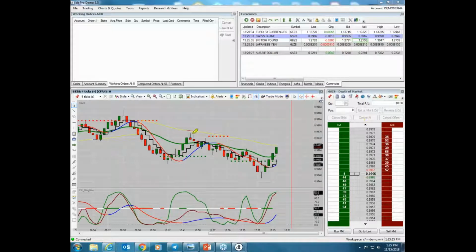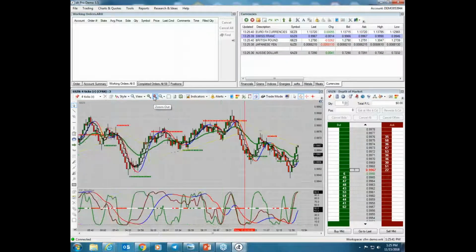In fact, I told you to get in the habit of zooming out. Support here, support here. Well, there's no reason why we're bouncing here. It doesn't surprise me. So again, get in the habit of zooming out. You'll find a little bit more if you keep looking left.